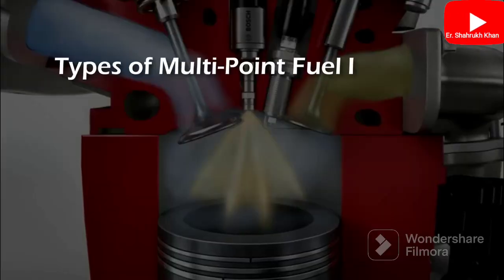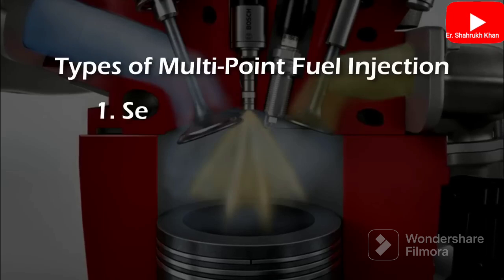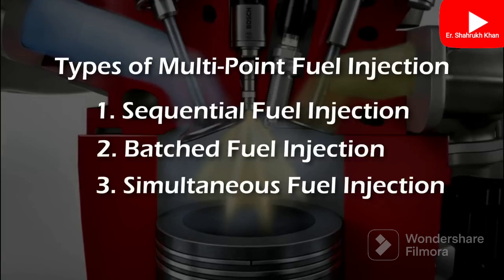There are three types of multi-point fuel injection systems available. They are sequential, batched, and simultaneous system.